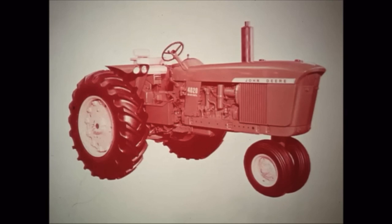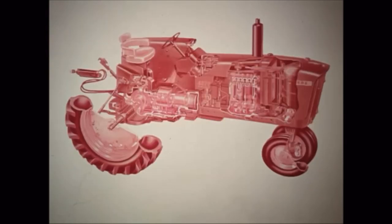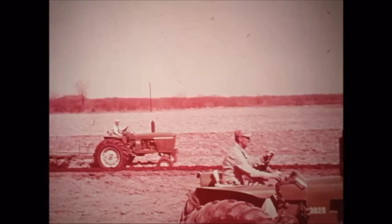The new 30-20 and 40-20 tractors have added muscle, not fat. They retain the modern functional styling of their new generation predecessors. The beefing up has been done internally. Through transmission and final drives, parts have been strengthened to handle the increased horsepower dependably and efficiently. There's nothing halfway about these new tractors.